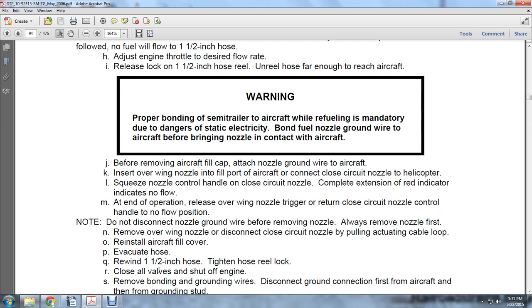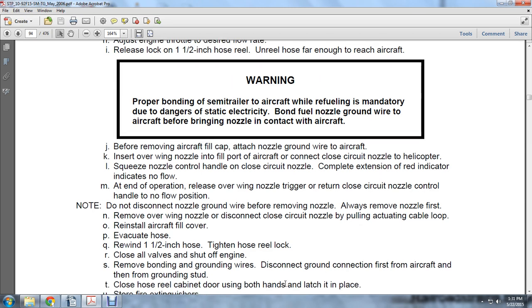Reinstall the aircraft fill cover. Evacuate the hose. Rewind the 1.5-inch hose. Tighten the hose with the rear lock. Close all the valves and shut off the engine. Remove the bonding of the grounding wires. Disconnect the grounding connection from the first aircraft to the grounding stud.